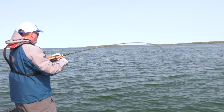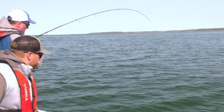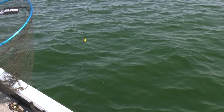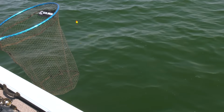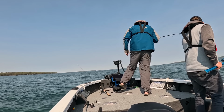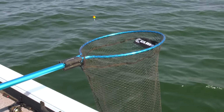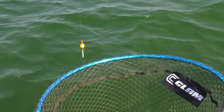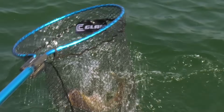We got him. Nice. Need the net? I think so. Oh yeah, nice walleye, Dusty. Sweet. Look at that. Isn't that a beautiful sight in that clear water? Yes. I'm gonna hit spot lock here too real quick, just so we don't drift off. Oh yeah. That is a gorgeous fish. Oh, there you go. Nice work.